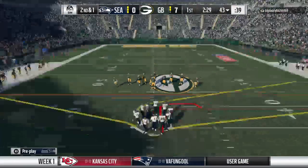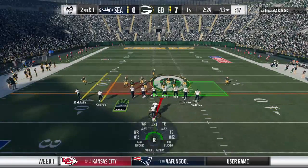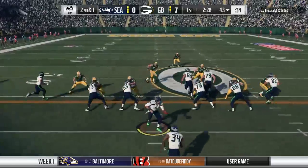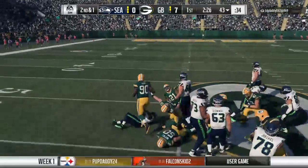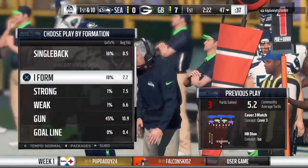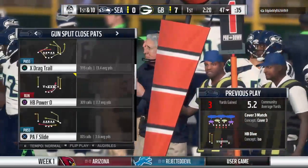And after the play on the ground, that brings up 2nd down here. And on the outside, they're playing press coverage. On 2nd down, Rawls. And he'll go down right around the 47 this time. Give him 3 yards and a fresh set of downs.